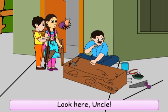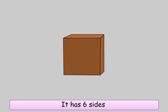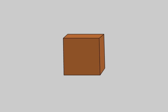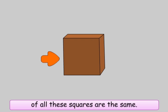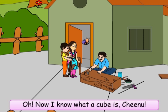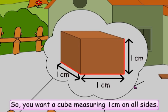Look here, uncle. Look at this wooden piece carefully. It has 6 sides. And all the 6 sides are square in shape. Therefore, the length, breadth, and height of all these squares are the same. This type of object is called a cube. Oh, now I know what a cube is, Chinu. So, you want a cube measuring 1 centimeter on all sides?